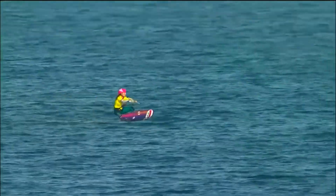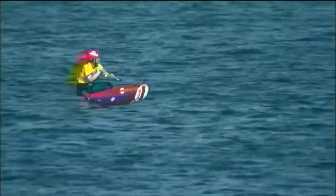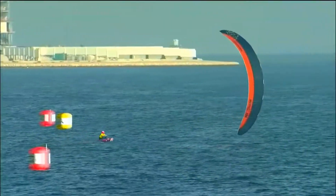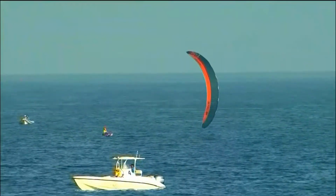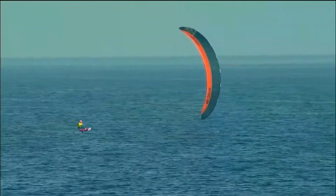Breiana WHITEHEAD of Australia and Magdalena WOYCIECHOWSKA of Poland. Remember, Magdalena won the first race. She's got a little bit of cushion there, coming back upwind. And Breiana knows that she can make no mistakes now coming back upwind, second time around, if she wants to get in those finals. More power now in the kites, more speed, up to 45 kilometers per hour now in the wind readings on the board speeds coming from those tracking devices.